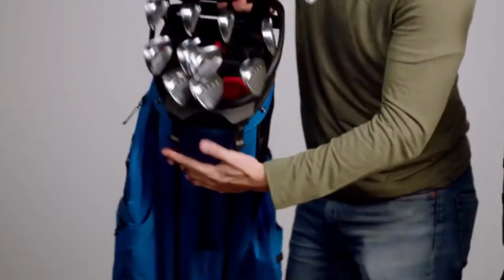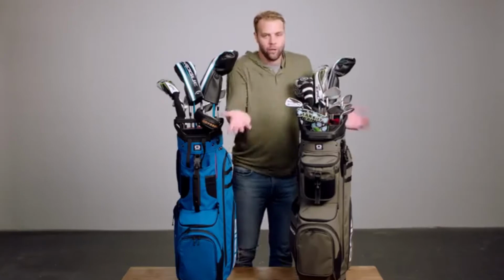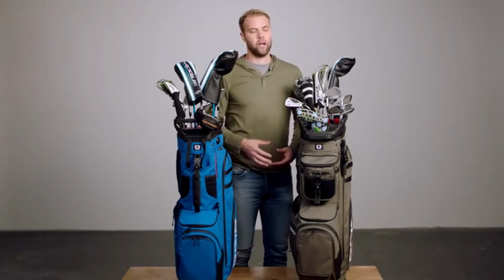That's dope. Both these bags have 14-way tops, which means you can put 14 different clubs in them or whatever else, you know, like lightsabers, sticks, lightning bolts that Zeus throws. The ones that he has are solid, if you've watched cartoons.